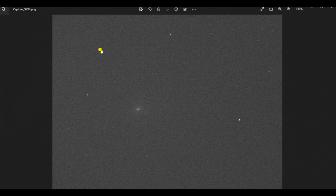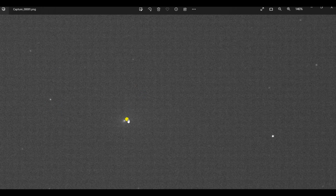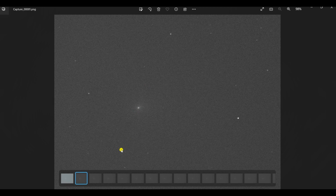But I got this black and white image because it's in RAW format, and I used RAW because it preserves a lot of data in the first place, so it's pretty useful.